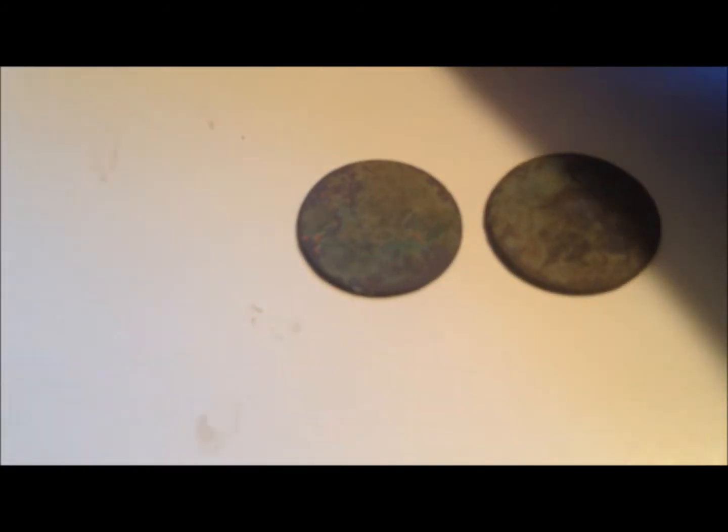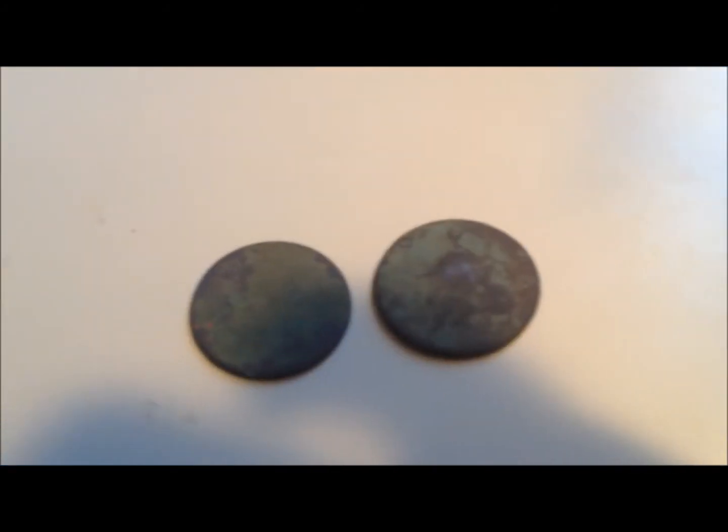So I've been doing pretty good with the metal detector. I really like the AT Pro. Recommend it to anybody.